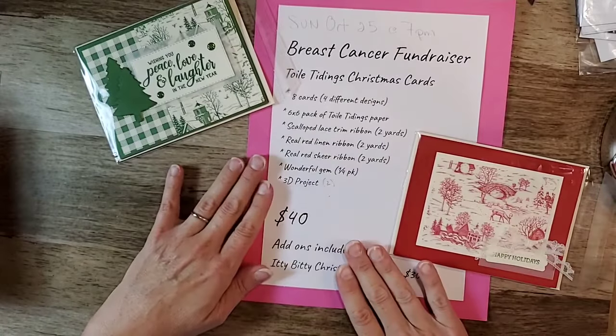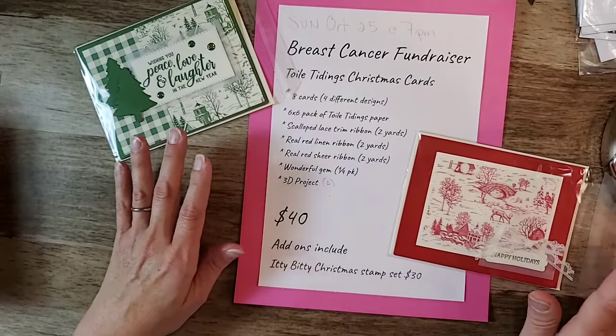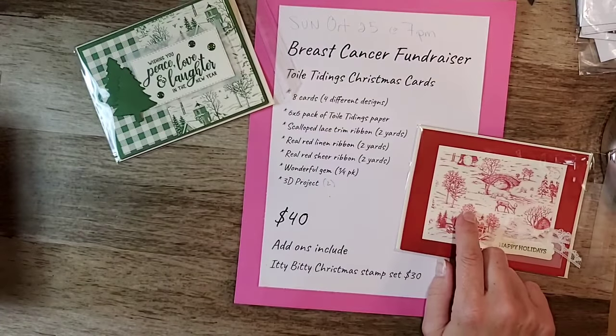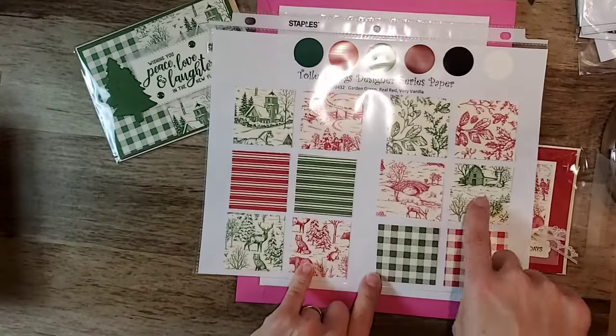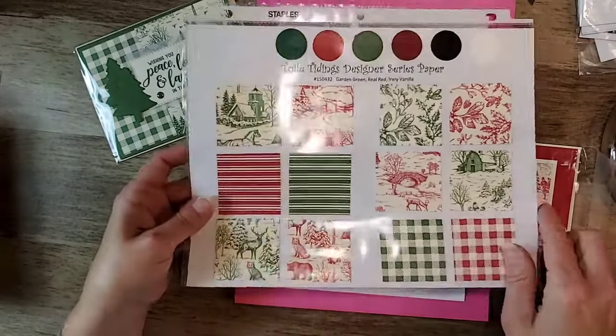So I'm doing my very first breast cancer fundraiser, and we'll be focusing on the Toll Tidings paper. It's one of the papers that's on sale as well. Super pretty. Isn't that pretty? It's like this old fashioned with very vanilla. It's really sweet. I love it.